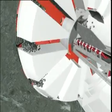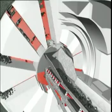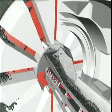12 buckets on the cutter head periphery pick up the muck. Via rotation of the cutter head, the muck will be lifted and transferred through the chutes into a conveyor, which is located in the center of the cutter head.